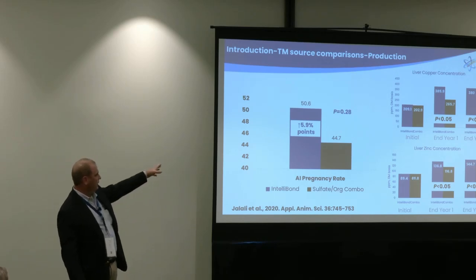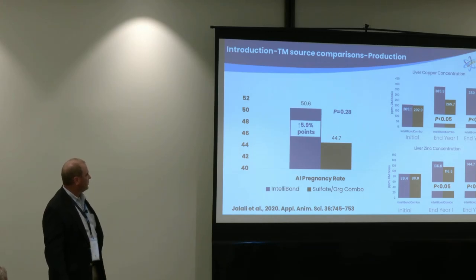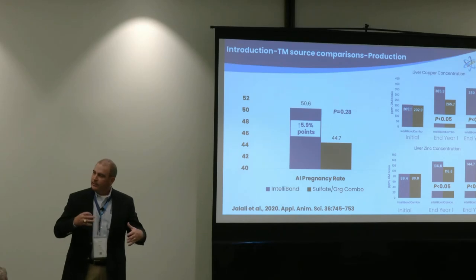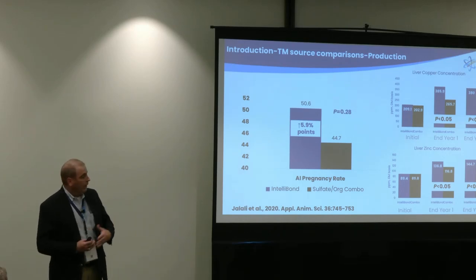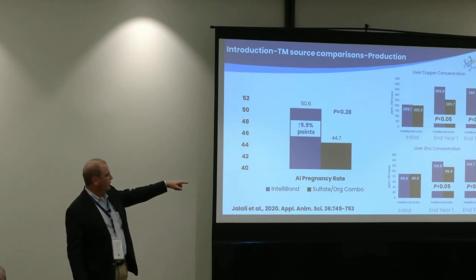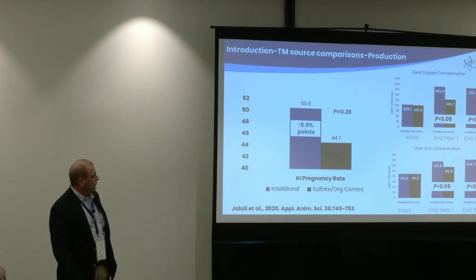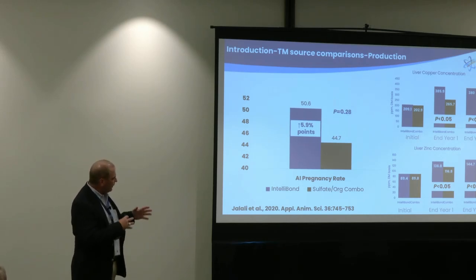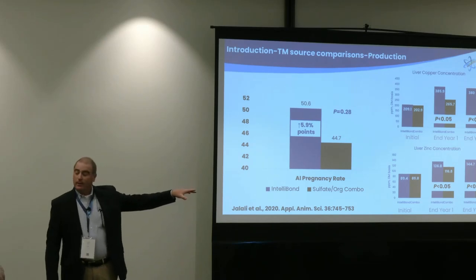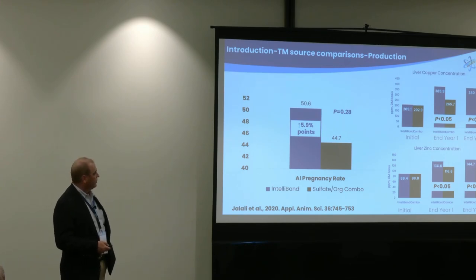And the response that stuck out to us was the pregnancy rate to AI. We improved it numerically at least about 6 percentage units. And that's a common theme as you look through the literature, as you evaluate improved sources relative to sulfates. You'll see a pregnancy rate to AI response oftentimes in that early part of the breeding season. And if you look to the far right of that slide, you'll see liver copper concentration and zinc concentration were improved after 1 and 2 years of supplementation with the hydroxychloride sources versus those combo treatments. So that was a similar trial with regard to design, and we said, hey, look, we know there's a difference in RBV in these different sources. This is an actual production response that we saw in a similarly designed study.